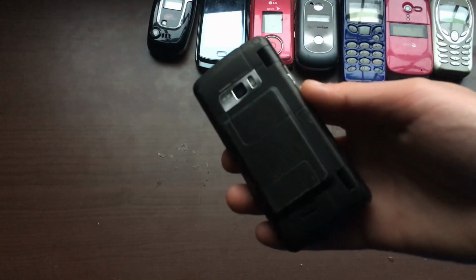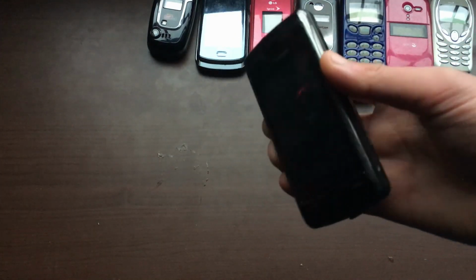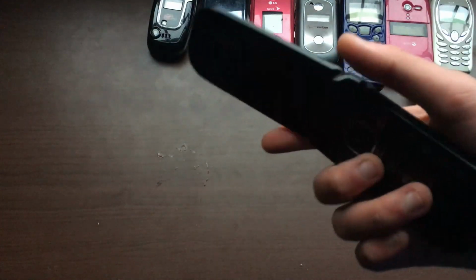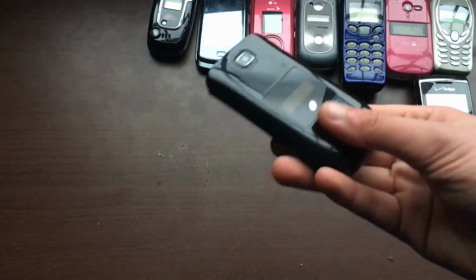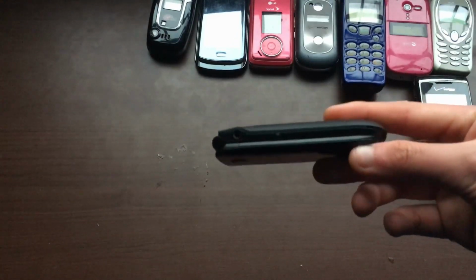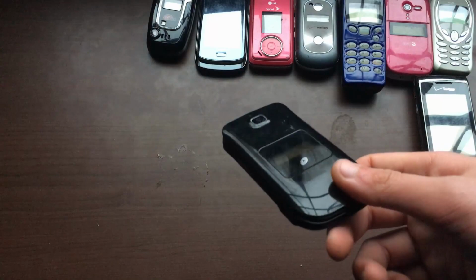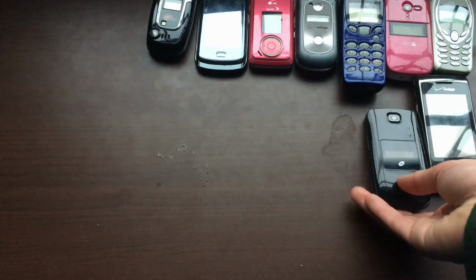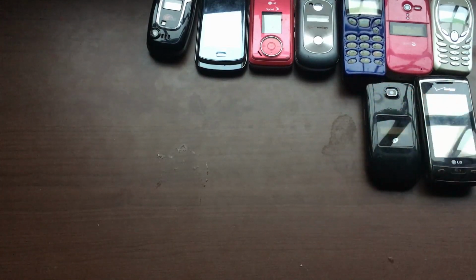Next is this LG NV Touch. The inside screen is still broken, but other than that, it works. Next is this Alcatel Tracfone. I forget the model number of this, but it had a bloated battery. No, wait. No, this does work. It just doesn't have a SIM card, and it needs a SIM card to operate. So yeah.